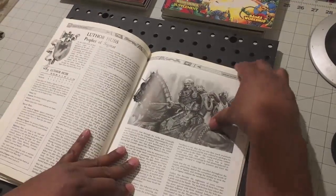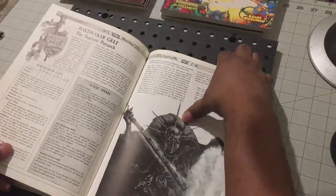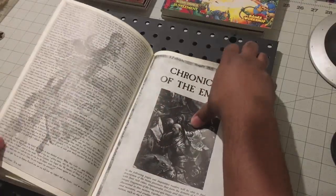Luthor Huss, Prophet of Sigmar. This was one of my favorite models. I do have him. Balthasar Gelt, I do not have him. Supreme Patriarch, never got him. I'd have to read up on him.